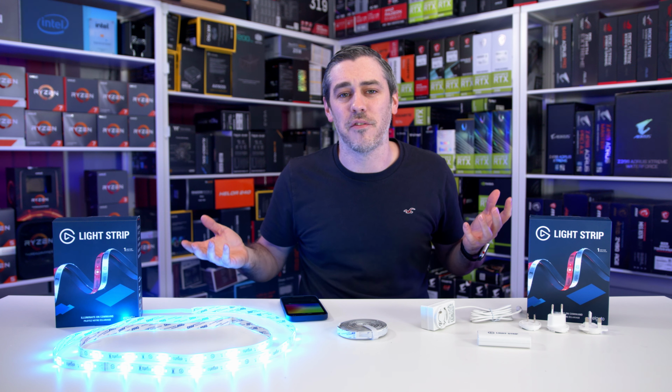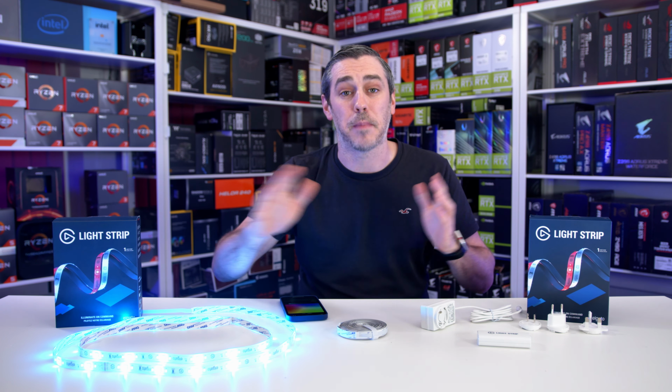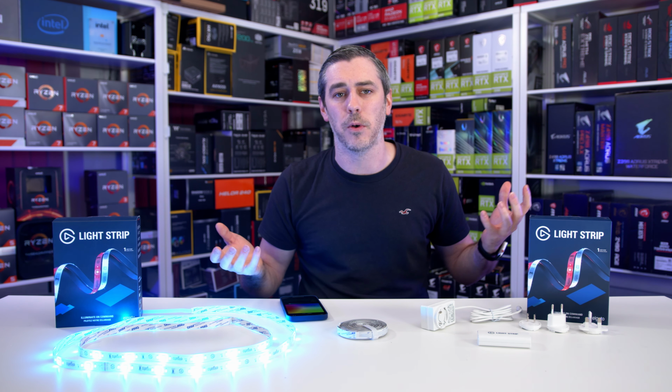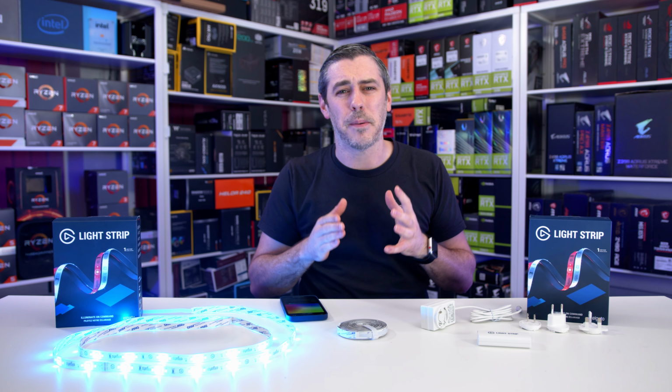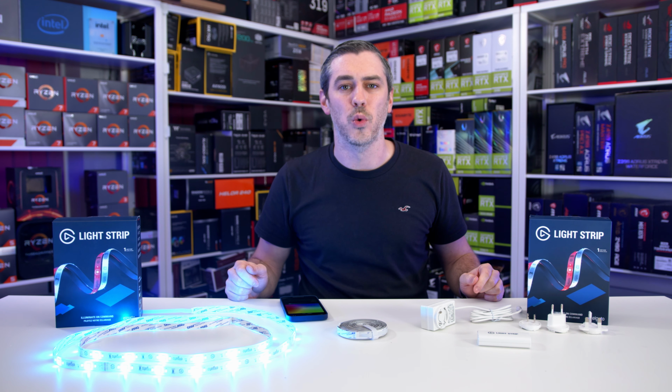So is a light strip something you actually need? I mean, probably not, but it's nice to see Elgato expanding into other areas. I hate having multiple controls for multiple lights. I mean, we've got Elgato and Lifx here. And I also hate having to buy extra hardware to get the most out of it. Yeah, Philips, you with your Hue hubs.